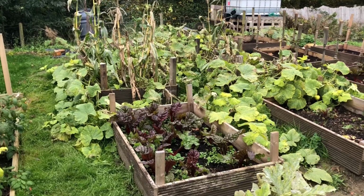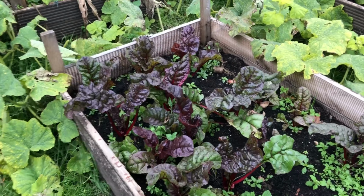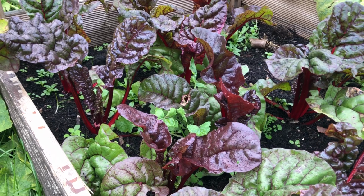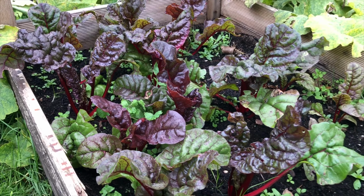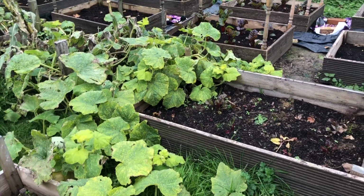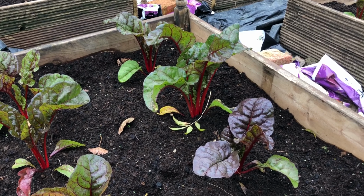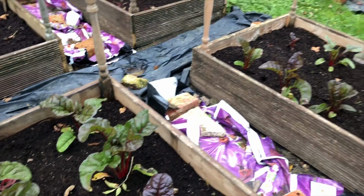Other stuff to do, I was just checking on the chard. Chard's looking really nice in this bed. Love the colours of these chard, they look really cool. So we've got that bed. This bed's still not doing a lot, so we'll forget about that one. These two beds are doing well. Some nice chard in this one, and this one as well.